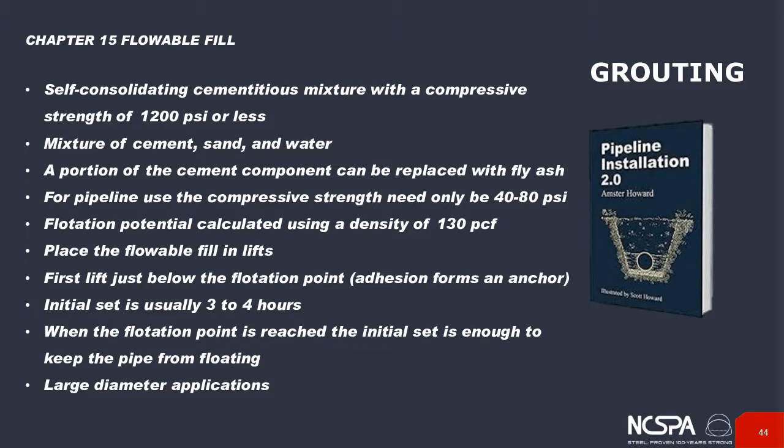So moving on to some of the grouting considerations. Flowable fill, and what is it? It's basically just a really watered down concrete mix with no stone. So sand is the aggregate. Again, it's going to be heavier because it has sand in it. It probably lends itself more to the large diameter applications because you're using grout ports and you don't have to pump at great distances.